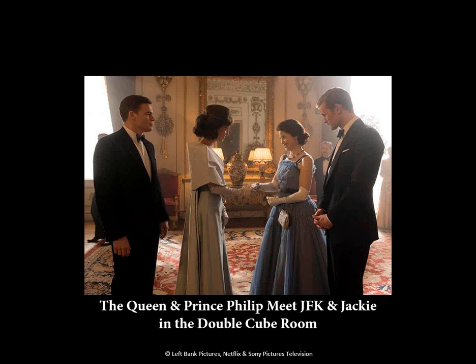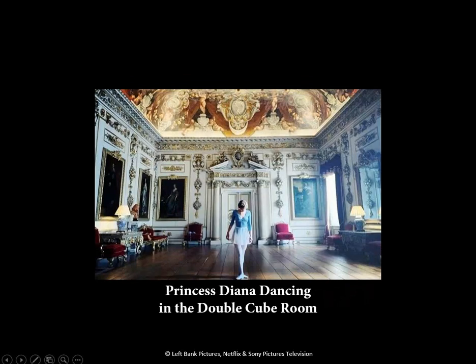And to take the same room, once again from the same series, different season, here is Princess Diana when she's by herself, left in the palace at Buckingham Palace, doing her ballet in the double cube room.